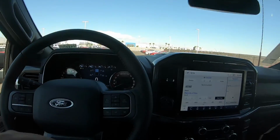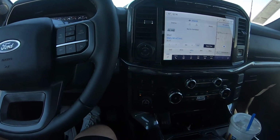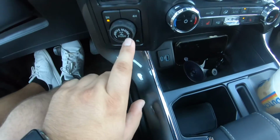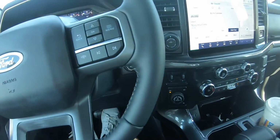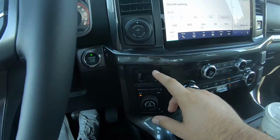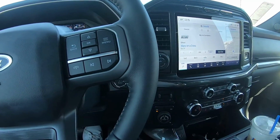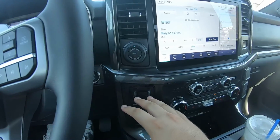This thing also has the FX4 package, so it does have four-wheel drive. You have 2 high, 4 high, 4 low. You can lock the rear diff, and it also has the trailer brake package. If you're going to tow with the truck, if you're going to tow your camper or something, you could do that with this truck.